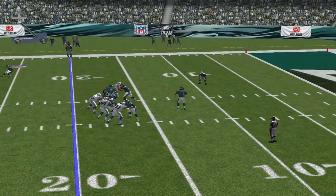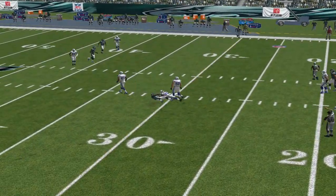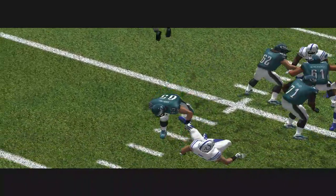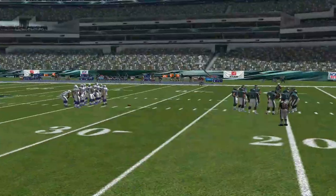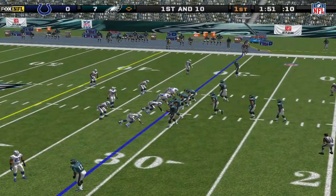Indianapolis comes out in their nickel package. They'll pass on first down. Throws it. He hits his receiver. This is a great block. Watch here. He just barrels into the defender, taking him right off the turf. Now that is a textbook block right there.